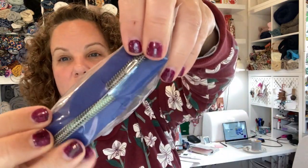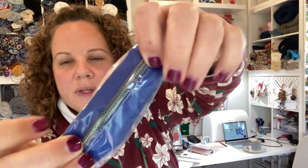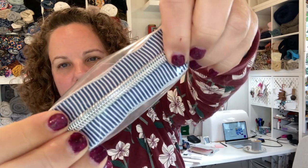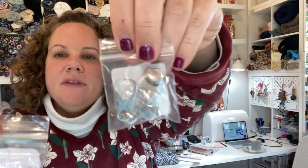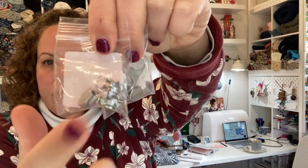Then I got quite a pretty blue. Actually, that is gunmetal. Sorry, that's with the gunmetal. I don't know if you can see that. And then I really liked this, which is a blue and white stripe with the silver. And I did get a number of silver pulls as well. So I got these in the silver, and also those with just a little ring, so I could add the leather.